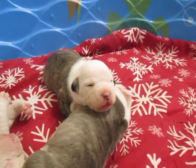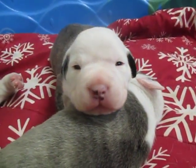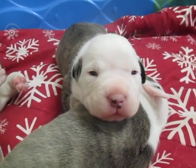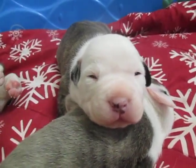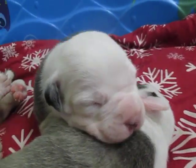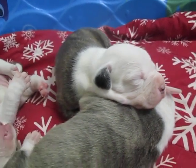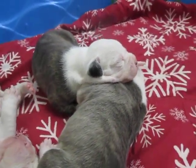These are Lily's babies and they were born the 26th of February and they are 2 weeks old today. It's a little lavender collar girl. Their eyes started to open about 3 days ago. Some of them are open a little more than their siblings.